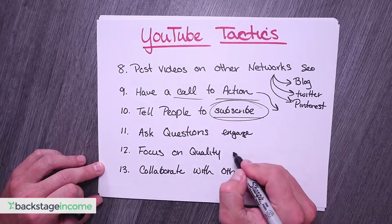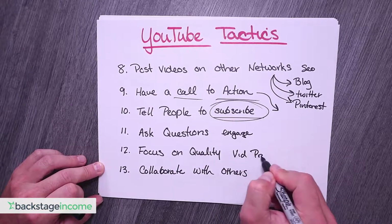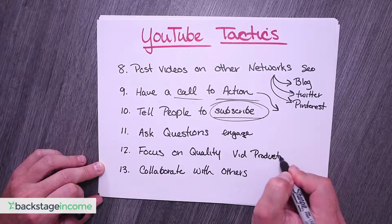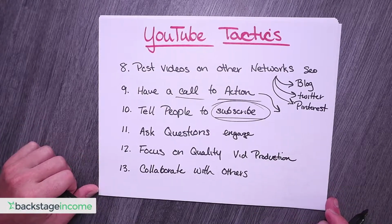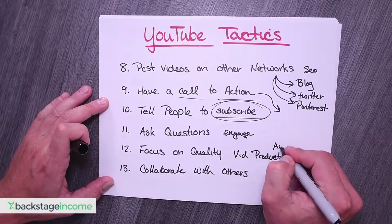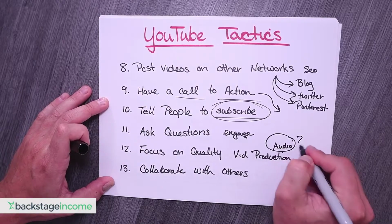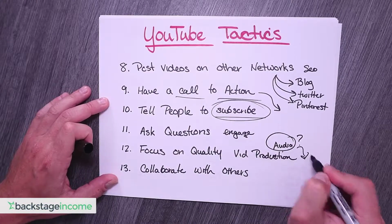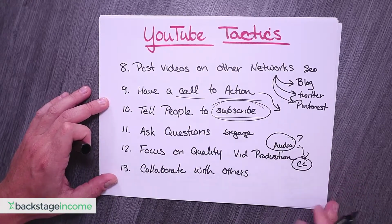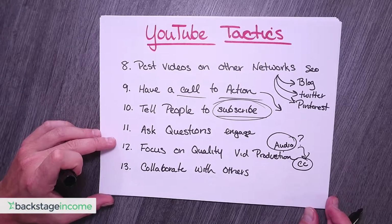Remember to focus on quality. So if your video production is bad, well, in that case, people may not be willing to stick around. If your audio is horrible and they can't hear it, they might not stick around. Even then, if the audio is bad, you can't even do the closed captioning. So that's also a problem for people who are hearing impaired.